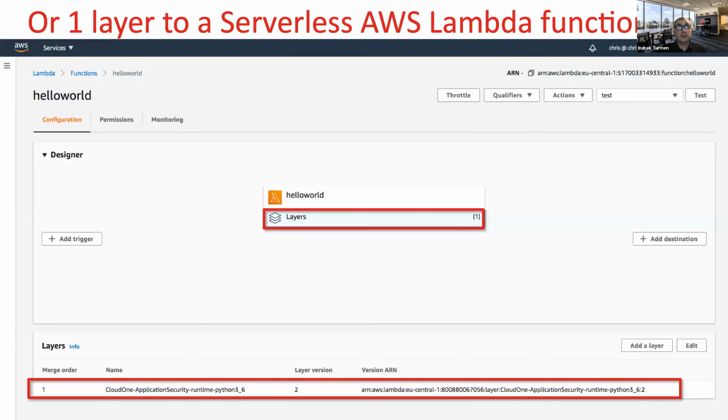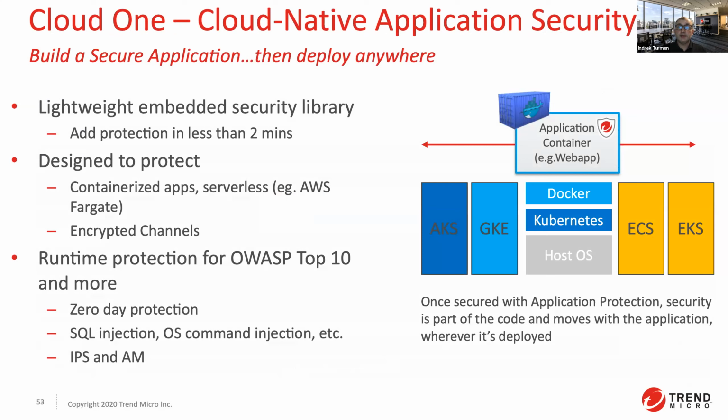And here is how you secure your Lambda function. Here we have the example hello world Lambda function, and we add another layer. In that layer we call our agent. So you have to add your access keys and secret keys for your cloud application, and the Lambda function calls home, and then we know who that is, and we can push the policy, and then the micro agent starts to protect your application. So we can run this application security everywhere.